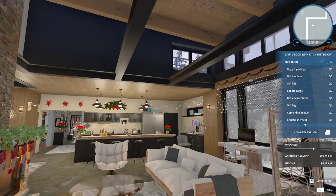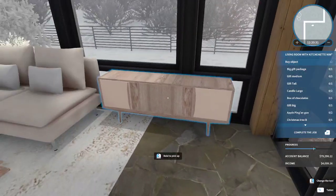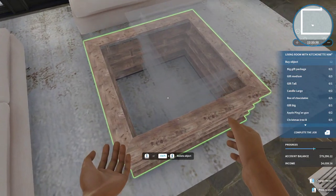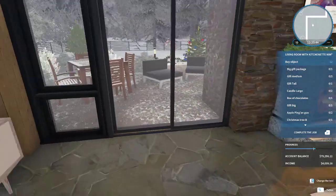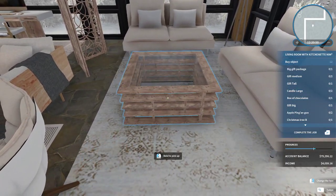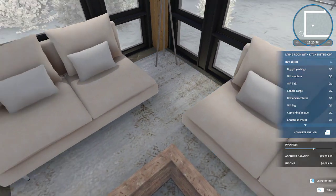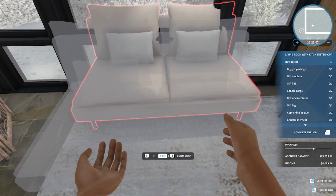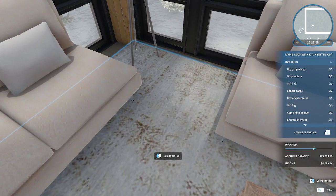Oh, yeah, it's getting dark. And you know what? We do not have really good lighting. Okay, so those are doors. I can't block that. I'm mixing different wood colors, which is my least favorite thing to do. Yeah, these couches are a little awkwardly placed. Oh, that one is not. There. Okay, now it's even more awkward.